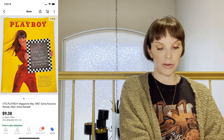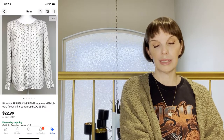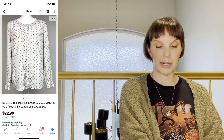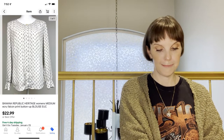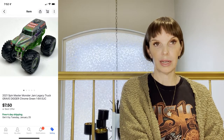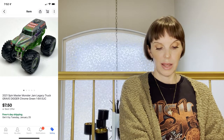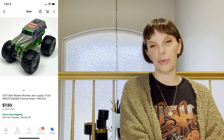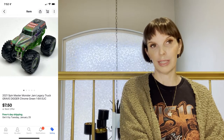Next up was a Banana Republic Falcon print shirt that sold for $22.99. We had gotten it at a thrift store for $1.89. Next up was a green Gravedigger monster truck toy that we had gotten in a big bag of toys at our thrift store, and we sold that for $7.40, and we averaged our cost on that at 14 cents.